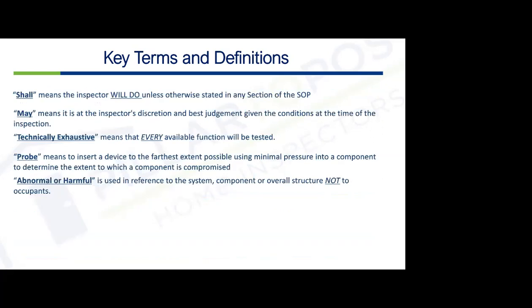All right. Shall means the inspector will do it. If they say the inspector shall, that means the inspector will do it unless there's some sort of an adverse condition that prevents me from doing it. Okay. An inspector may means that it's at the inspector's discretion. He may not. If he can do it safely and not damage the home or damage himself, he may do it. All right. Technically exhaustive.